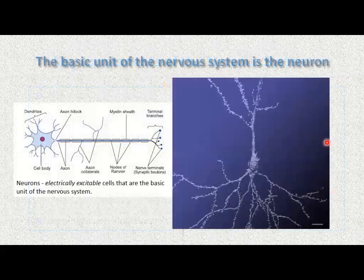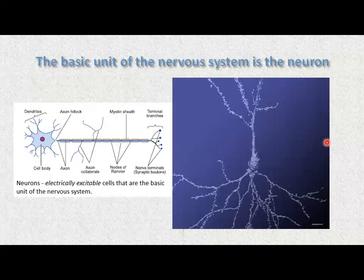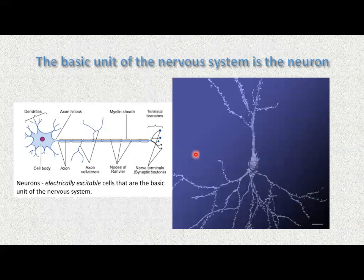So, starting at the beginning, the basic unit of the nervous system is going to be the neuron. And so here's a cartoon. Here is an actual neuron. This is a hippocampal neuron. And the basic architecture of a neuron is that there is, at some point, a large swelling, which is the cell body. And that's the site of the nucleus. And it's also where the majority of the protein synthesis and things like that occur.